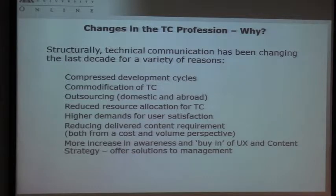There's been outsourcing, both domestic and abroad. A lot of times there's been resource reallocation for technical communications, and that means sometimes they've cut them, sometimes they've moved people into UX positions, or they've transferred various jobs into the UX department. There's more and more demands for higher satisfaction.